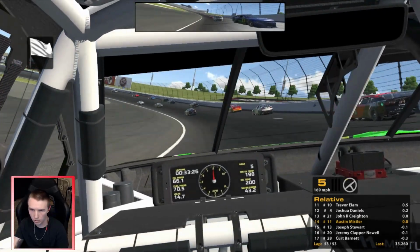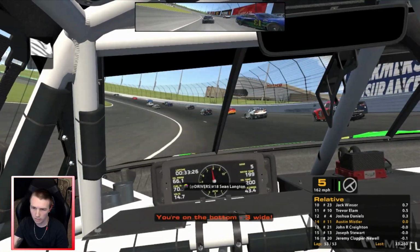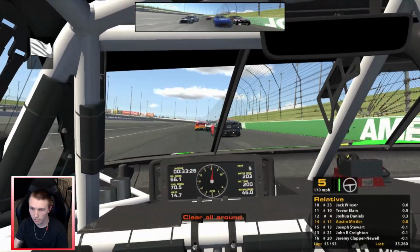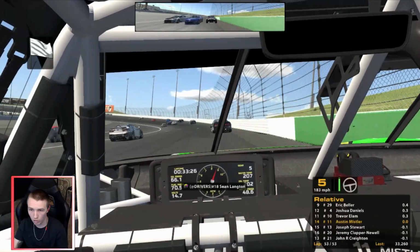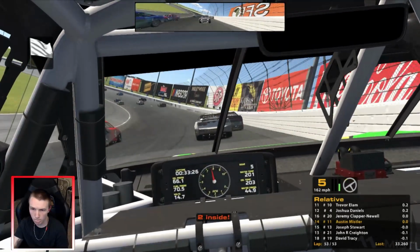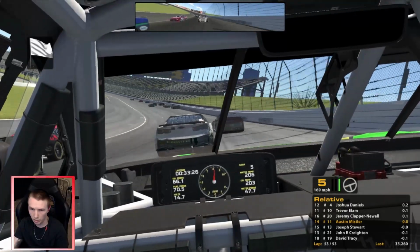Try to send it off into turn 1 and stay down here, and clear yourself as best you can when you weren't clear on the front straightaway on the restart. 13's making a good run. Pretty sure we're clear up to the top. There went somebody. Somebody got up in the wall. I could have taken the gas and wrecked us both, but I decided not to. 2 inside. Try to get the best run we can here off turn 4.